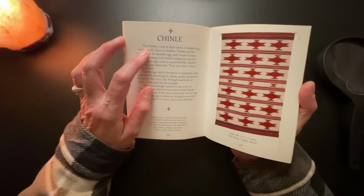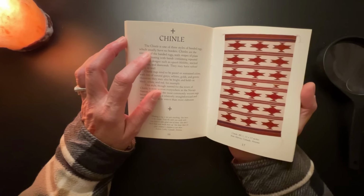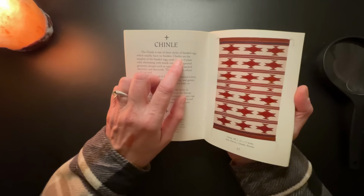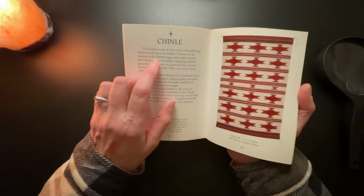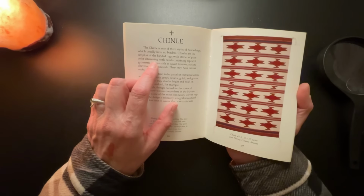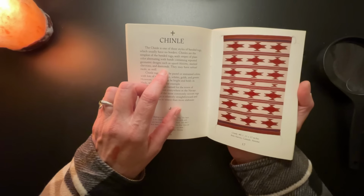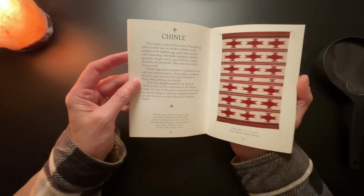The Chinle, I don't know, is one of three styles of banded rugs, which usually have no border. Oh yeah, there's no border. I don't want to say this wrong a hundred times because I know it'll probably upset somebody, but I'm trying. Chinles are the simplest of the banded rugs with stripes of plain color alternating with bands containing repeated geometric designs such as squash blossoms, stacked chevrons, and diamonds. They may have railroad tracks as well. That's interesting. Okay.